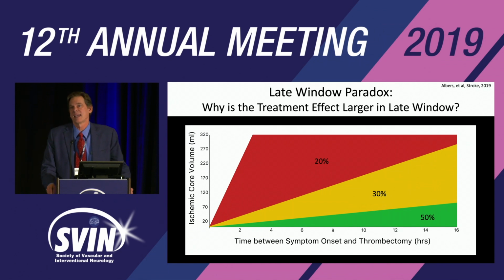And what it indicates is that stroke evolution is completely different than what most of us were taught in medical school, that it's only about 20% of patients who have this very rapid malignant type growth, and actually at least half of stroke patients have this very slow growth. And again, it's often not linear. Sometimes they don't grow at all for 5, 6, 10 hours, and then later they take off.